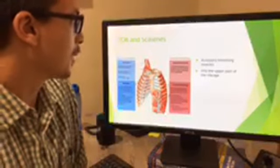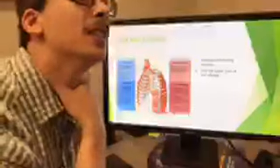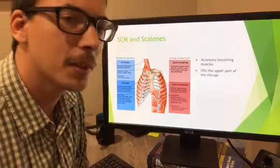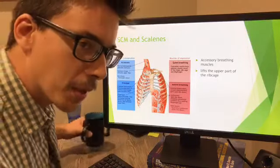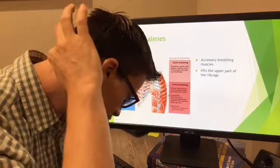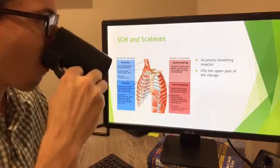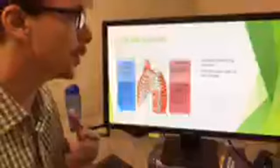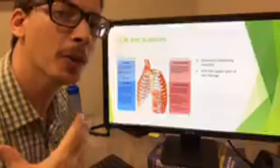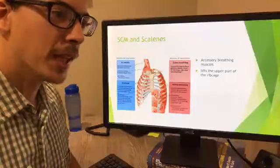Here are the SCMs and the scalenes. You guys know these because they're really tight on you. The front of the neck here, and these big guys there, they get really tight, attaching to the back of the skull, so they can cause compression there. A lot of people feel when we're digging in the suboccipital space there, angry and tight. So a lot of people use these. You might even notice as people get older, they get really developed here because they're overusing all the accessory breathing muscles instead of really activating the diaphragm.